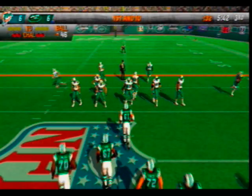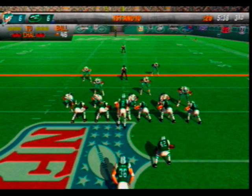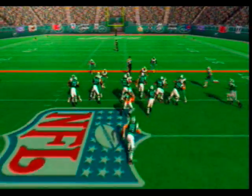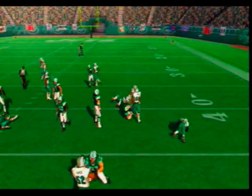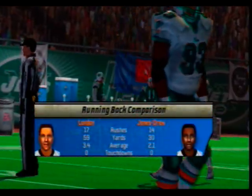Ball on the 46-yard line. Number two with a man in motion. They give it to the halfback. Dorsey is there on the stop. Number 36 with a nice burst through the middle, a 5-yard pickup.